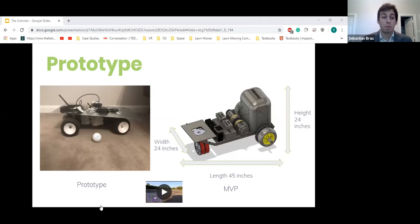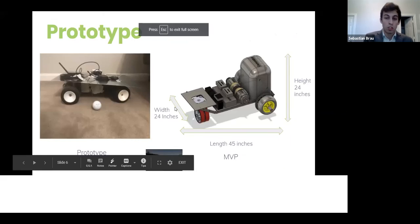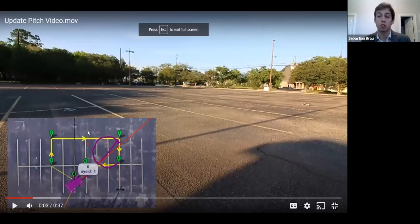The exciting bit about the prototype, and why it's such a big accomplishment, is that this can easily be scaled up onto a bigger vehicle with bigger motors. This software easily scales to the bigger vehicle, and when I'm able to build an MVP, the vehicle is ready to get in the hands of customers.